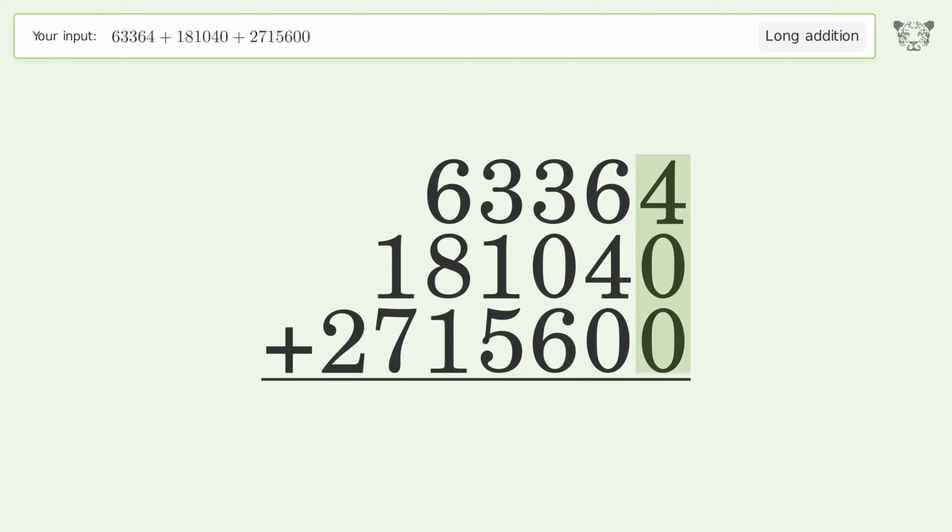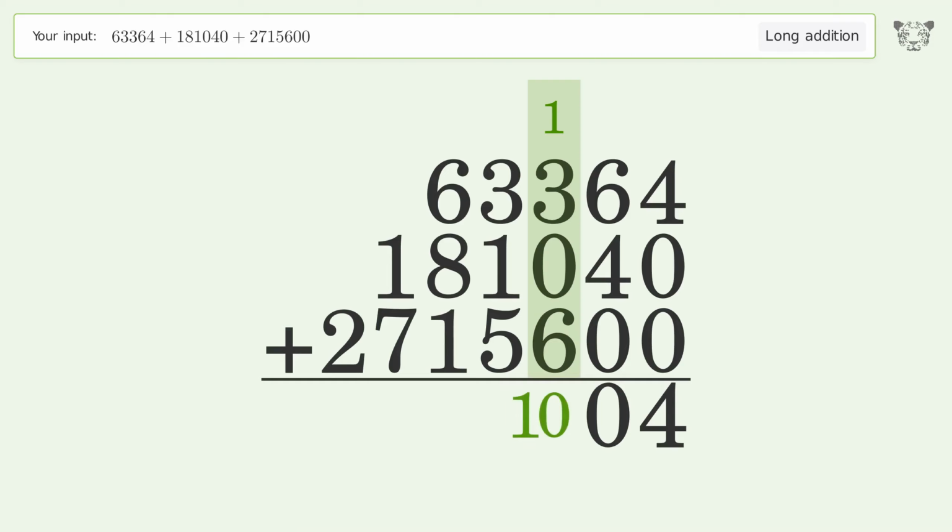4 plus 0 equals 4. 6 plus 4 plus 0 equals 10. Carry 1 to the hundreds place. 1 plus 3 plus 0 plus 6 equals 10. Carry 1 to the thousands place.